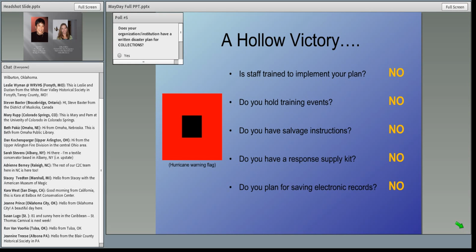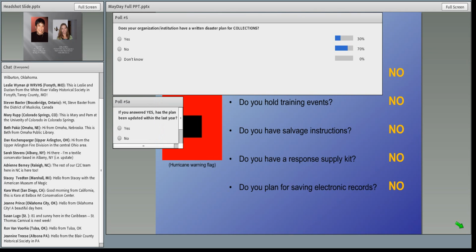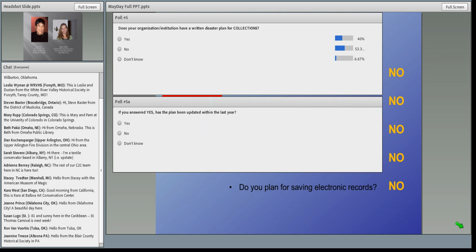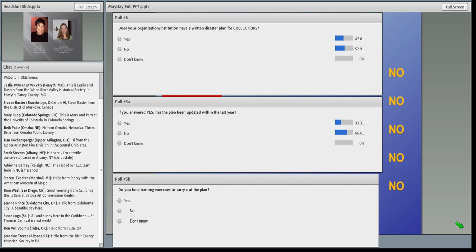But then when you get to the question about having a disaster plan for collections, that was, let's see, we're calculating that now. And again, don't know is a very valid answer, and that would help prompt you to think about putting one together, or at the very least, starting that conversation within your institution. Because it's not something that one person can or should do alone. It really requires buy-in from everyone at the institution, whether it's a large institution or a small one, whether they're volunteers or no volunteers.